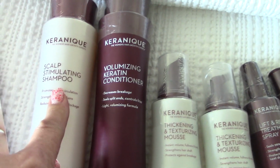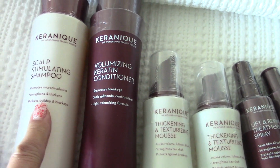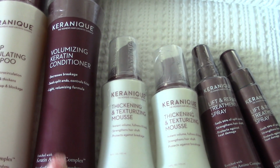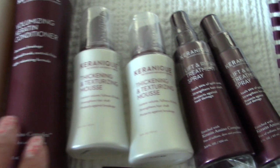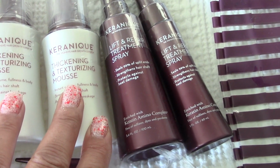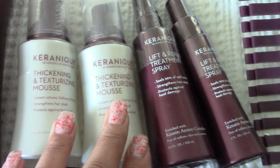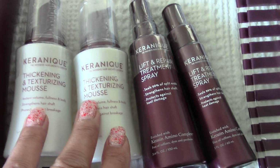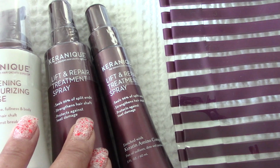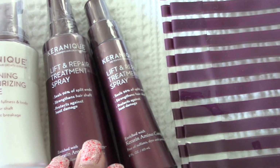So I got the scalp stimulating shampoo. And it came with the volumizing conditioner. It also came with thickening, texturizing mousse, which I'm very excited about. I need this for my short style. It came with a repair treatment spray.